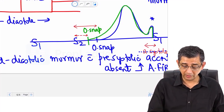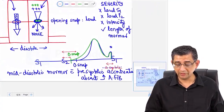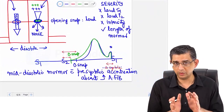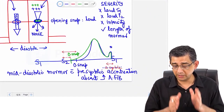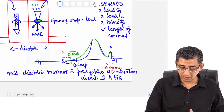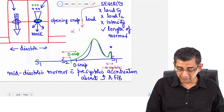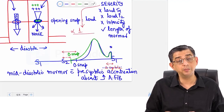So let me just write the data once again. What I was saying was that severity is directly proportional. A bit of mathematics here, right? This severity is directly proportional to the length of the murmur. In some MCQs, he might slightly change the data. He might say severity is inversely related. Again, mathematics coming up here, guys.